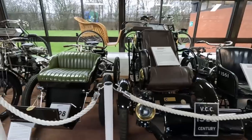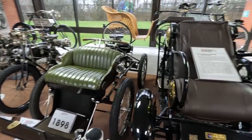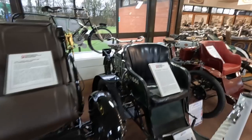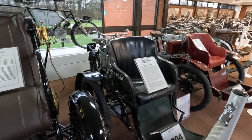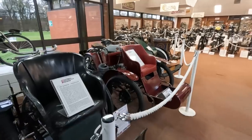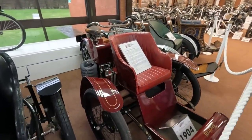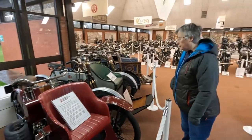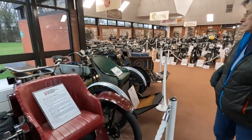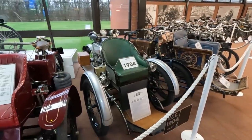1902. That must have been quite fast, didn't it? I mean, that's really a car there, isn't it? Good heavens. Yeah, we could have been around in 1904, we could have had one of these, couldn't we? Oh, wow. There's loads of them. This would have been insane. Oh, it must have been, wasn't it?